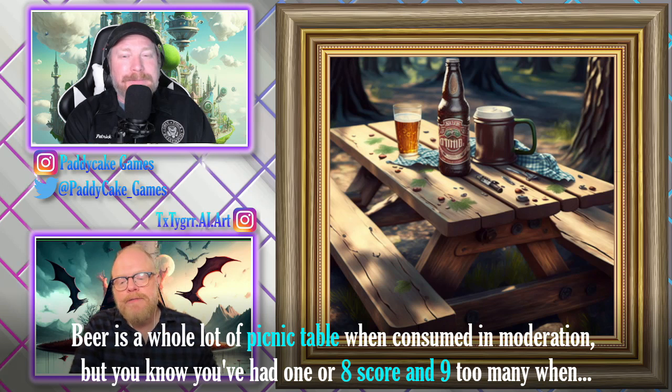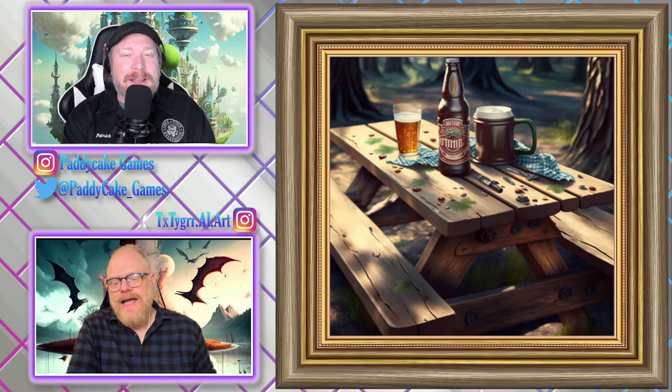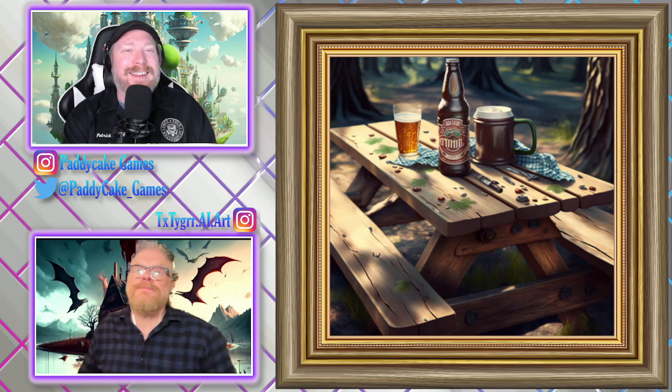I like this beer bottle. And the picnic table, it's great. I feel like I've been to this place. Right? I feel like I have too. It looks like it's been on one of the campgrounds we've gone to with all the trees in the back. I didn't have beer. I had donuts and chocolate milk.